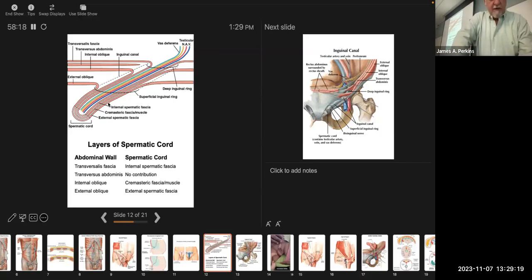So it's a little bit of a confusing picture at first, but once you look at it closely and understand what it's showing, it makes a little bit more sense. So we've got the testicular nerve, artery, and vein. This time I actually put the vas deferens in there. So vas deferens joining it here in green.